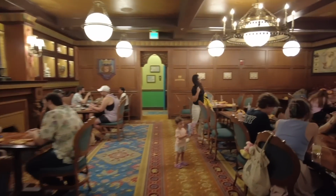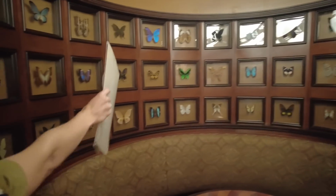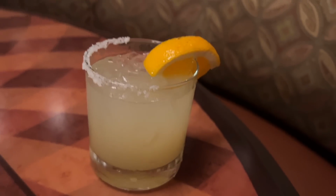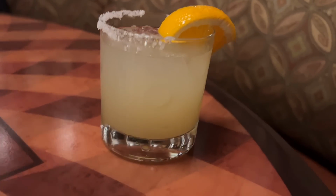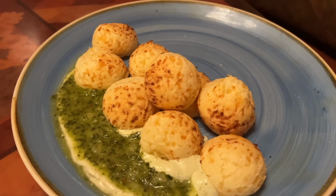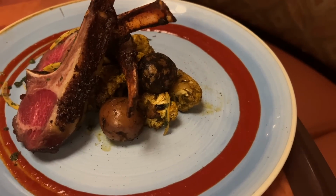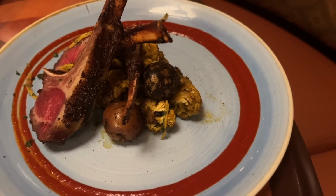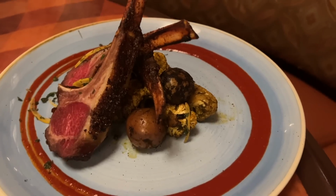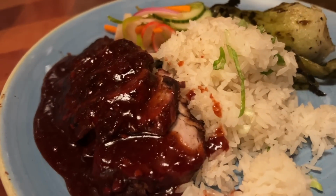I will say it is probably more for the adventurous eaters. However, if you see the word adventurous, I wouldn't go to the total extreme. It's not like a Yak and Yeti or something you would get at Animal Kingdom with those kind of rich spices. There was a lot of soy sauce, a lot of Asian inspiration, I think. So it wasn't so far-fetched, so crazy adventurous. I think a picky eater could find something here, but still a little more adventurous than Cosmic Rays.